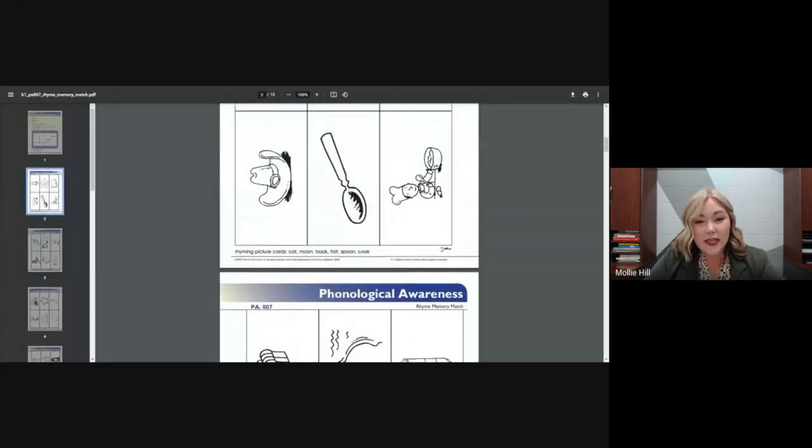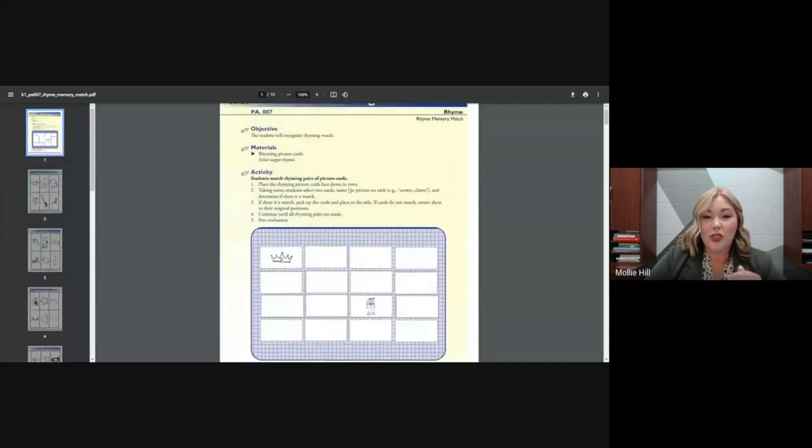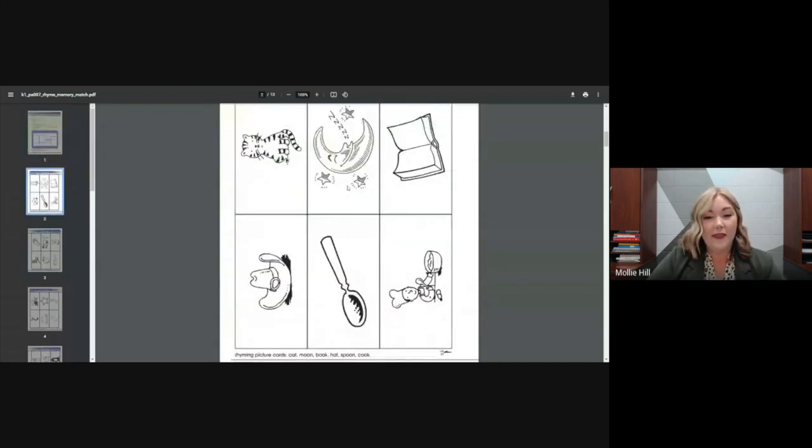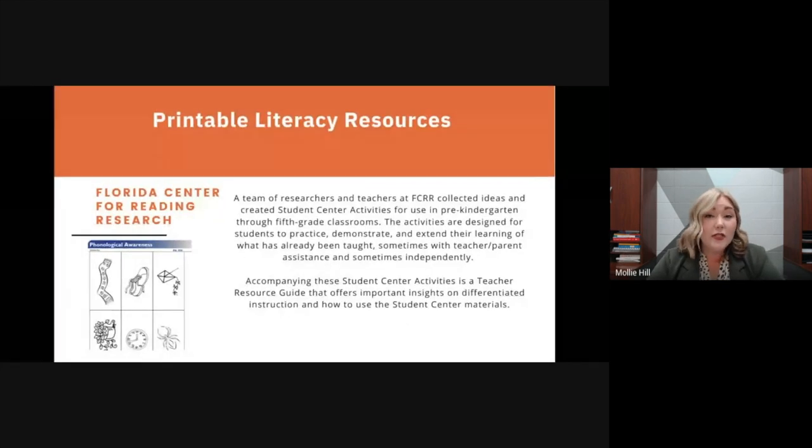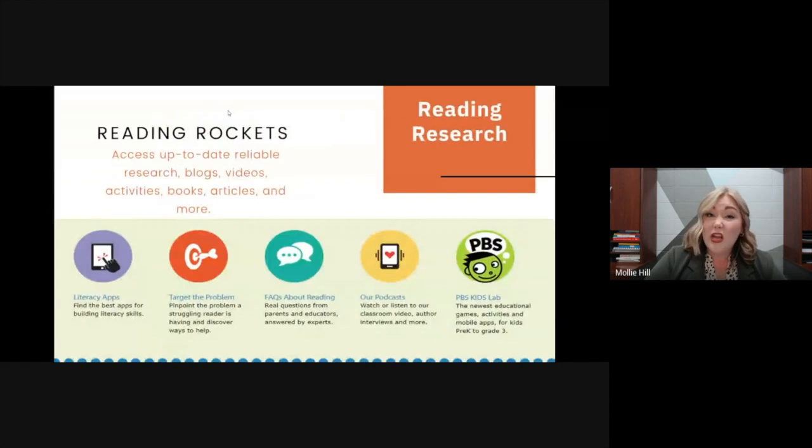This is what that looks like when you can just print it off and play that game. It has it all ready for you. And so that gives a really great resource that you could use at home if you have access to printing. Or you could even talk to your student's teacher about that.